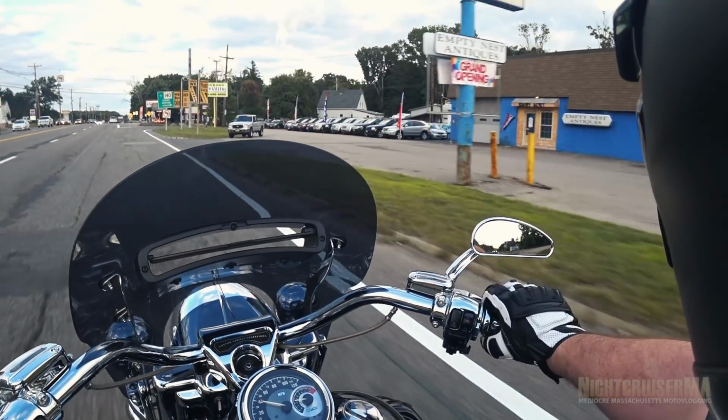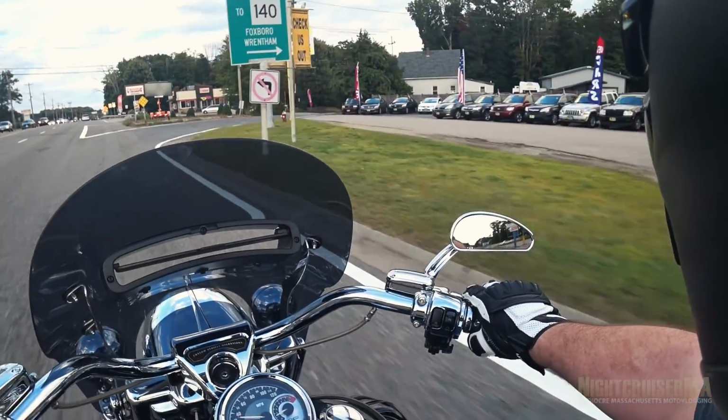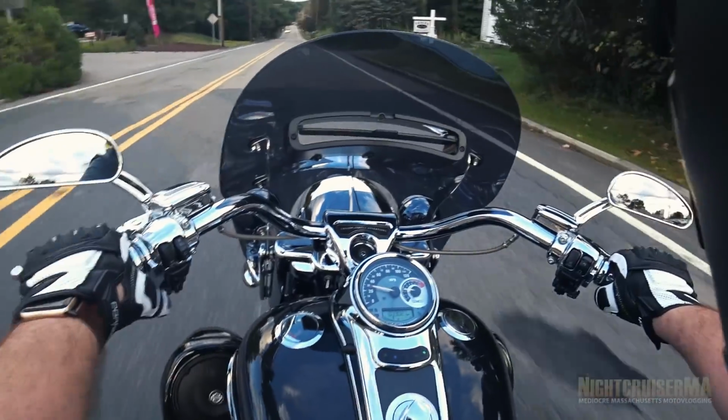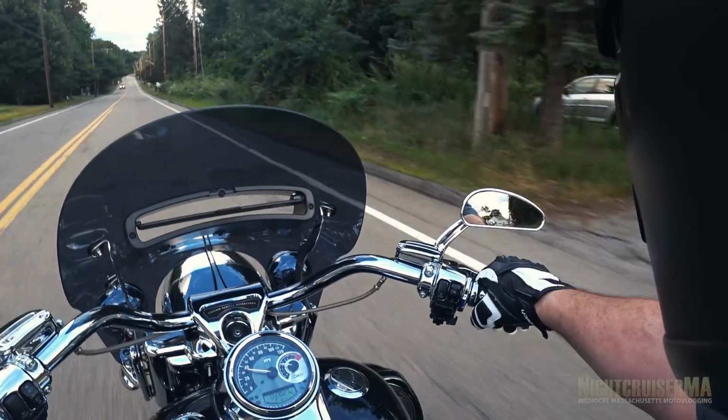Handlebar position to me is really good. You know me, I like these handlebars that kind of sweep back towards you. The road undulations do come through a bit, but they are dampened by the seat.